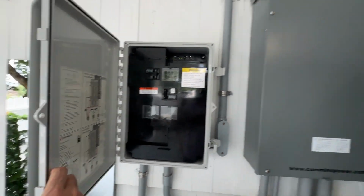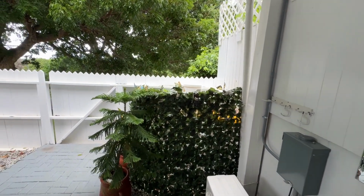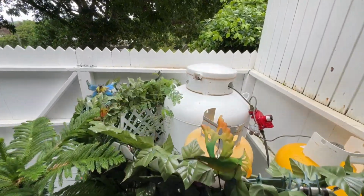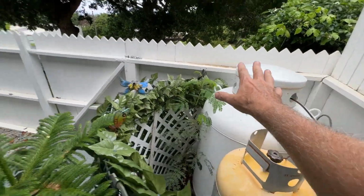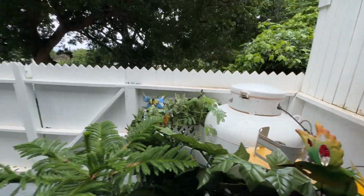Check that out. And there's your automatic transfer switch for the generator. Great setup. Now, she was clever and did a double propane setup. So this big bottle handles the generator. These 2 smaller ones run the stove and oven.